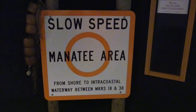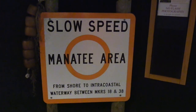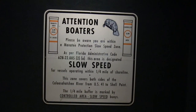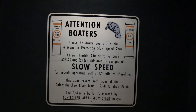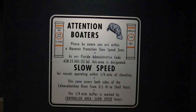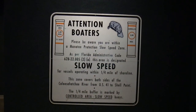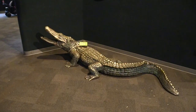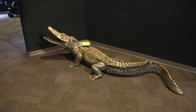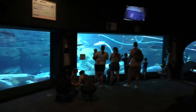Alright, for my home state of Florida, this is where manatees are typically located. Each year, a number of manatees are run over by boaters. A lot of times they're killed. Sometimes they are injured and they could be rehabilitated and then let go back out into the wild once they are healed. A little crocodile sculpture here on the floor. So this is one of the few indoor buildings that are actually open.